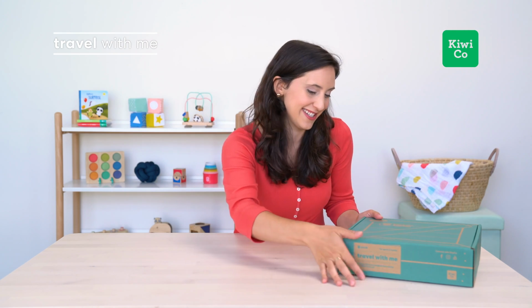Today, I'm going to take you through the song that we included in our Travel With Me crate from our Panda Crate line, which is designed for babies and toddlers. All right, let's take a look inside the crate.